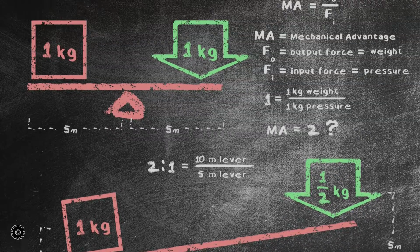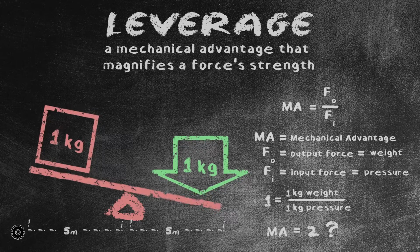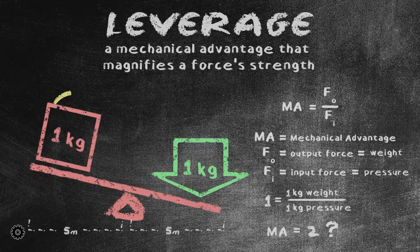Let's go back to the seesaw. Though we are forcing the input side down, the weight is not raised straight vertically, but displaced at a curve.